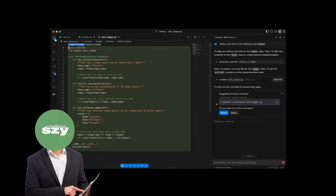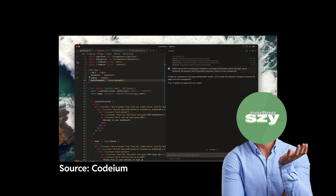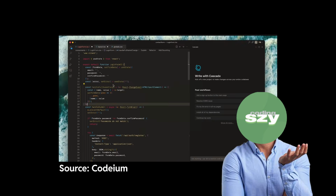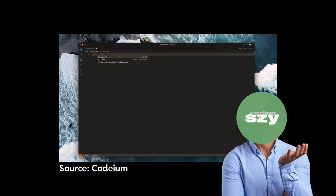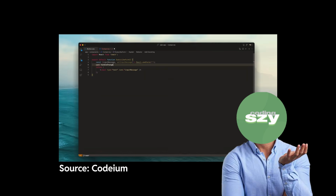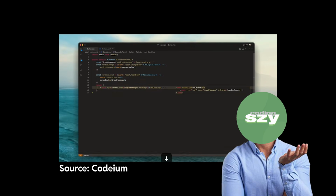Just wow. There are many other features as shown here by the official Codeium YouTube channel. Check them out after this video. They did an amazing job on this tool and I recommend you give it a try. I will be using this as my main editor for the next couple of weeks, so we'll see how that goes.